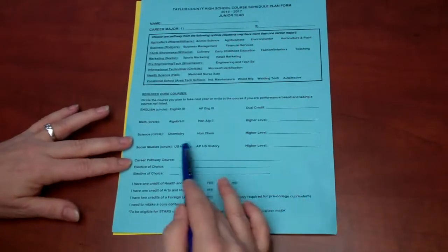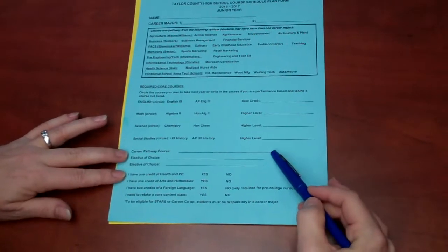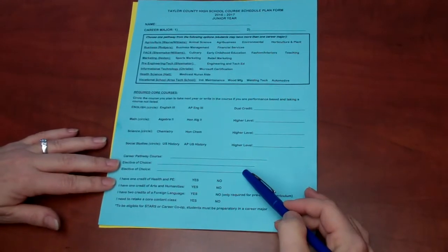In social studies, most of our juniors will either be in U.S. history or AP history, and then you'll write down the pathway course that you need to take next, and then electives, and some of those electives will be in your pathways as well.